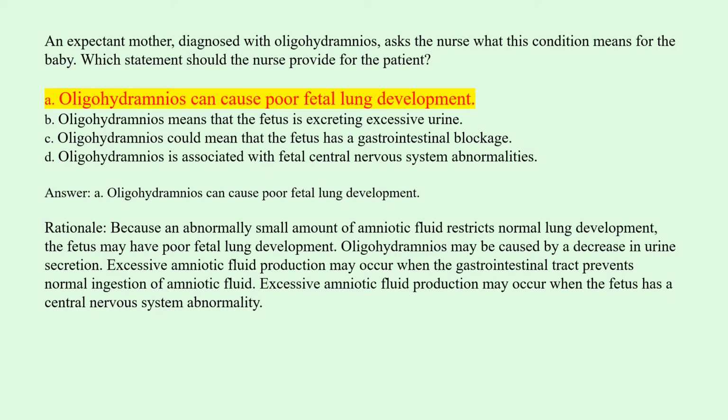Oligohydramnios may be caused by a decrease in urine secretion. Excessive amniotic fluid production may occur when the gastrointestinal tract prevents normal ingestion of amniotic fluid. Excessive amniotic fluid production may occur when the fetus has a central nervous system abnormality.